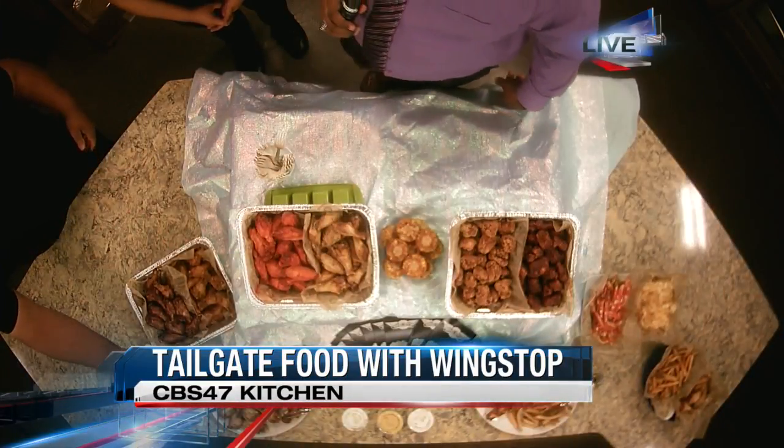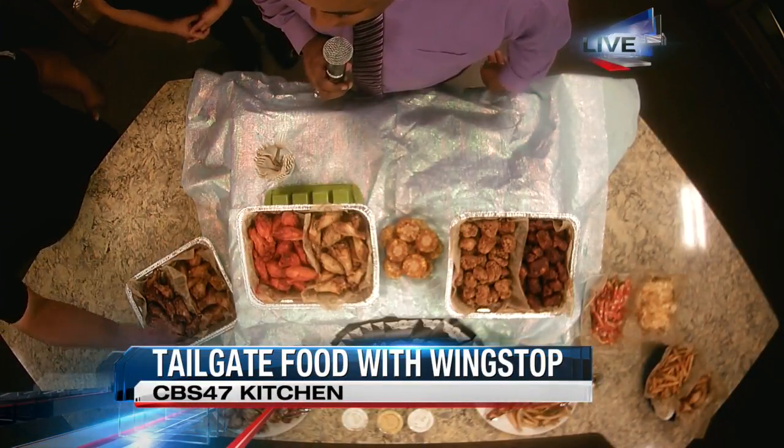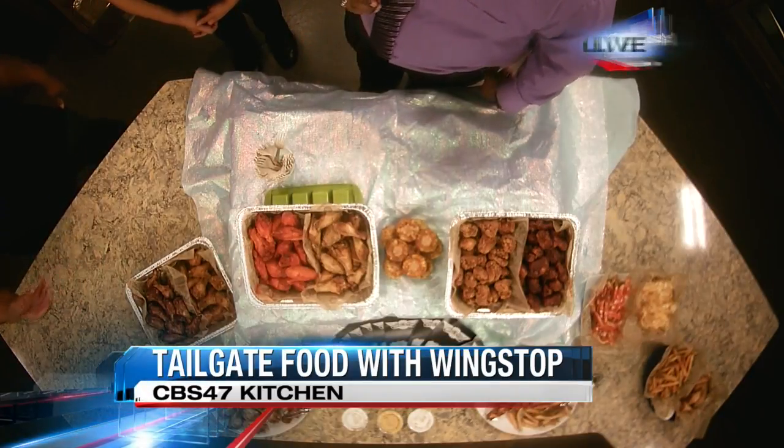And right up front is where we've got our 30-piece family pack. Oh, very nice. And that's three flavors there, or go up to the four flavors of 40-piece, and then we have the 50 and 75-piece.